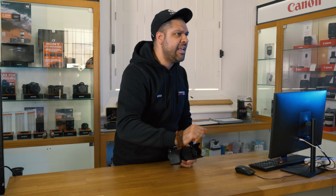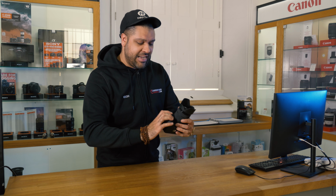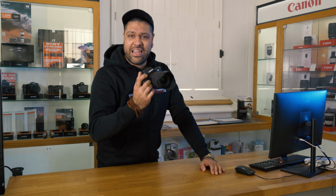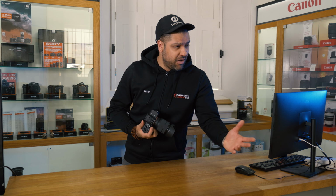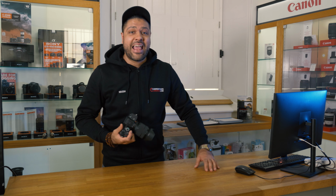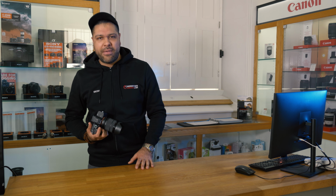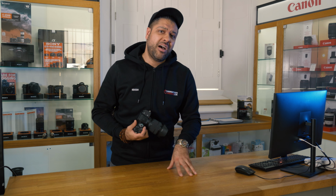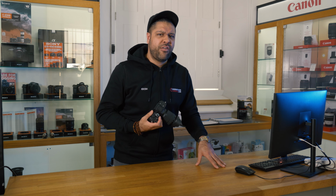As of July, I believe, Sigma will be making glass for RF mount. They already cover the Sony E mount. They do make glass for the L mount as part of the alliance. And they have some Nikon Z lenses in the pipeline as well, which is absolutely amazing stuff. So having that third-party ecosystem outside of native lenses is a very, very big bonus.